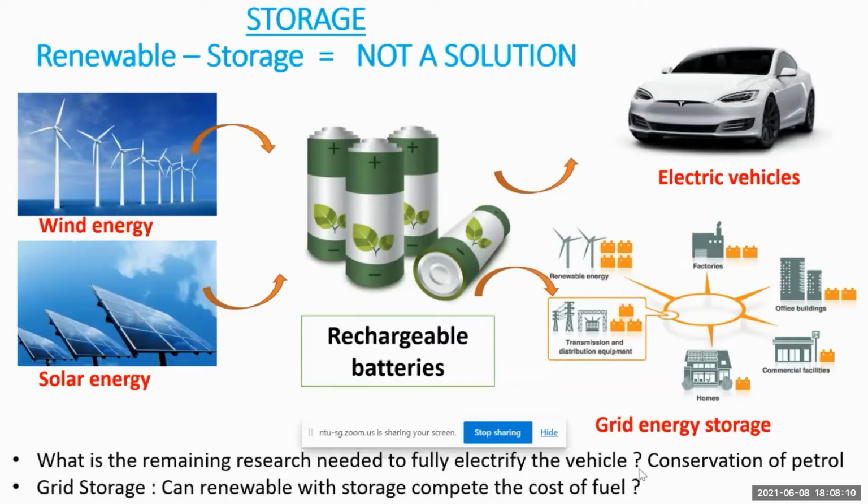The other thing is electric vehicles. We are still using fossil fuel for our vehicles, with IC-based engines. If you really want to conserve this fuel, we have to electrify the vehicles also. At home you can definitely plug and play, you can get the electron at home, but in a car how can you get the electron? That is challenging, and that's why energy storage is important. You have to let the electron reach every point so that we can use the energy, and that is possible with storage.